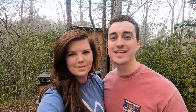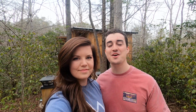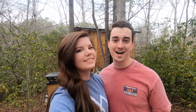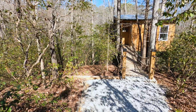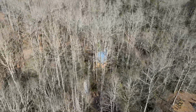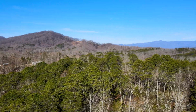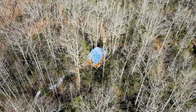Hey Journey More, we are here in Old Fort, North Carolina at one of the most booked and sought after treehouse Airbnbs. We are so excited to have gotten a night to stay here and film our stay. Let's go. Groceries, go to the Airbnb, so we're excited to take you with us.